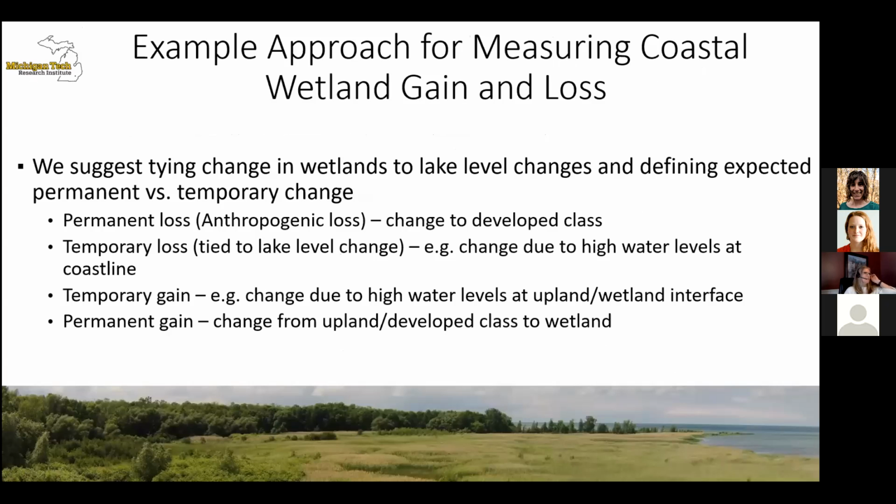So in order to do this, this is what we first came up with, and open to debate or suggestions, but we had to come up with something. So we suggested tying that change to the lake level change and defining a change as either permanent or temporary. So a permanent loss would be loss to an anthropogenic developed class, whereas a temporary loss is directly tied to the lake level change, so high levels at the coastline causing changes in water and emergent. And then a temporary gain will be a change due to high water levels, maybe at the upland wetland interface, whereas a permanent gain would be a change from an upland or developed class to a wetland. So this is how we define them.